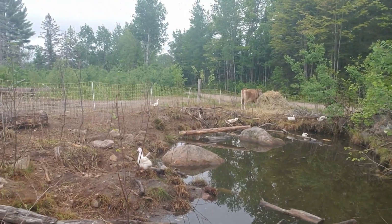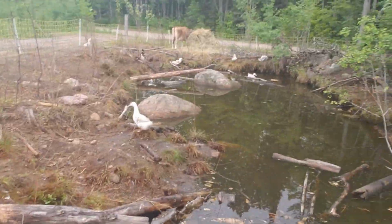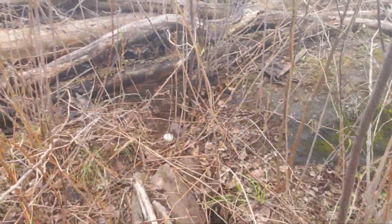Duckies. Good morning. Good morning. How many eggs did you lay this morning, hey? Oh, there's one.